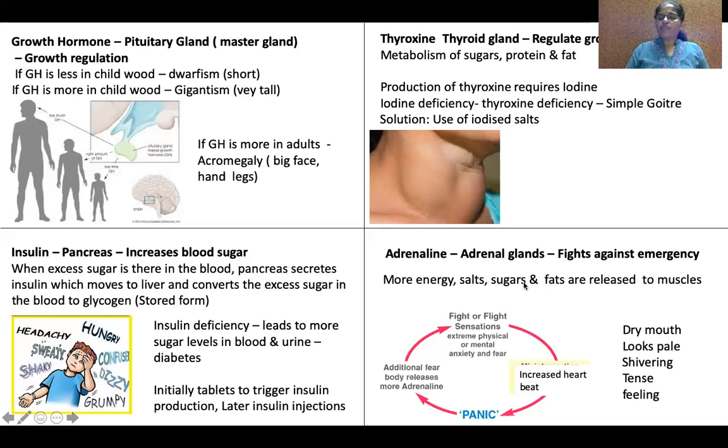That time digestion does not happen. Heartbeat increases, because it helps the leg muscles. During this time, what are the other feelings that we have? Our mouth starts drying, we'll be thirsty, our face will become pale, fear is seen, and sometimes we'll be shivering with fear, a tense feeling, tension, we cannot speak. These are the symptoms that we can see during emergencies.